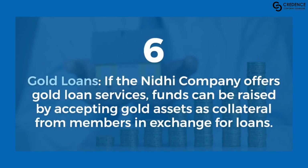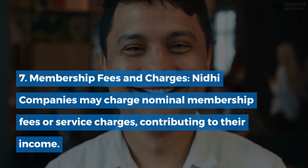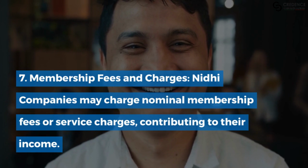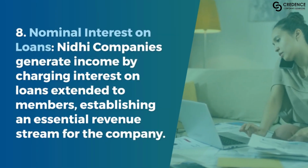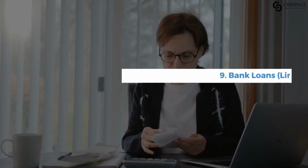6. Gold loan. If the Nidhi Company offers gold loan services, funds can be raised by accepting gold assets as collateral from members in exchange for loans. 7. Membership fees and charges. Nidhi Companies may charge nominal membership fees or service charges contributing to their income. 8. Interest on loans. Nidhi Companies generate income by charging interest on loans extended to members, establishing an essential revenue stream for the company.